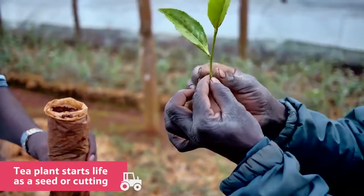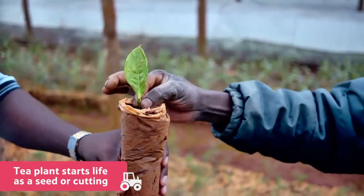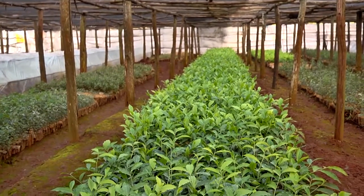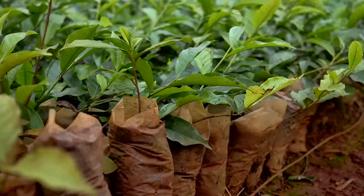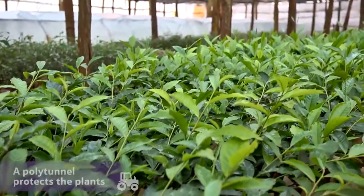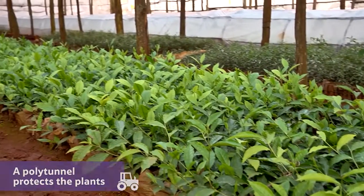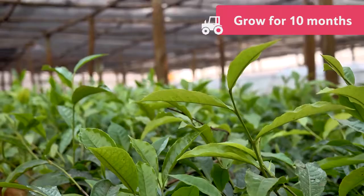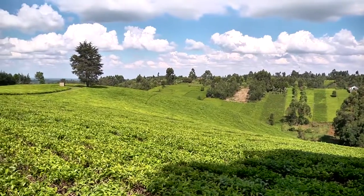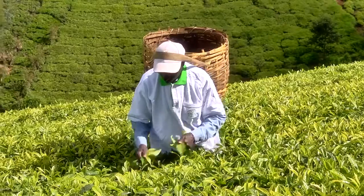A tea plant starts life as a seed or as a cutting taken from the parent plant. On this plantation in Kenya, they usually use cuttings. The small plants are protected from sunlight and pests inside this polytunnel. This is where they will grow for 10 months until they are 60 centimetres tall and ready to be planted in the main fields. After 3 years, the bush is mature enough and they begin picking the tea.